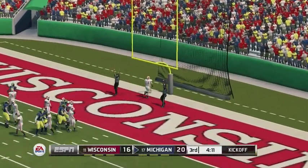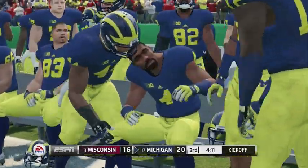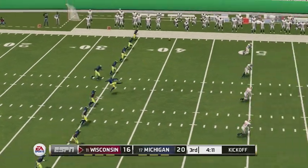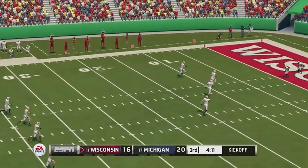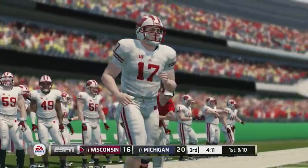And he adds the extra point. They line up to kick this one away. Excellent kick. And it goes into the end zone, down for a touchback.